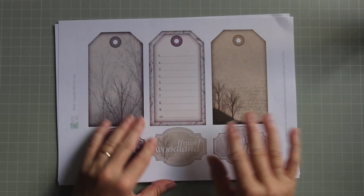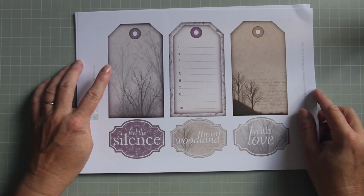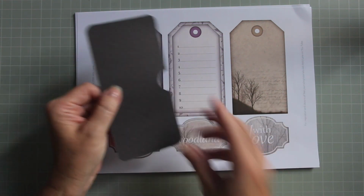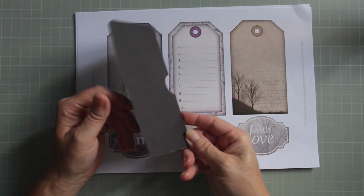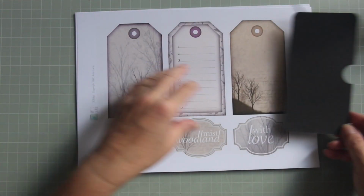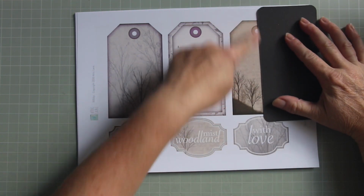I'm going to make something using these background sheets, and I'm starting with my page that has the 3 tags on it because I'm hoping that they will fit in one of these coffee pod separator things I got. It's part of some packaging I got with some coffee capsules, so I think that these will fit. So they'll go widthwise and I think they'll go heightwise, so that's great.